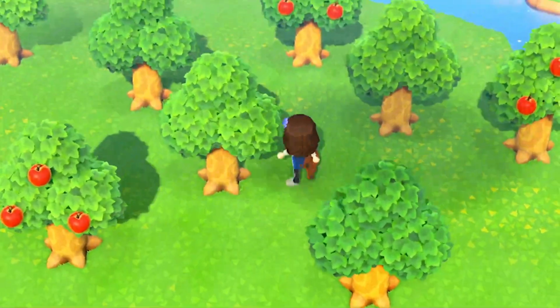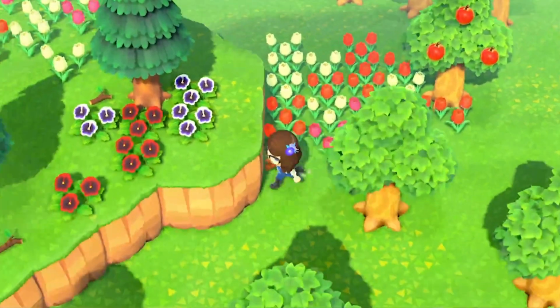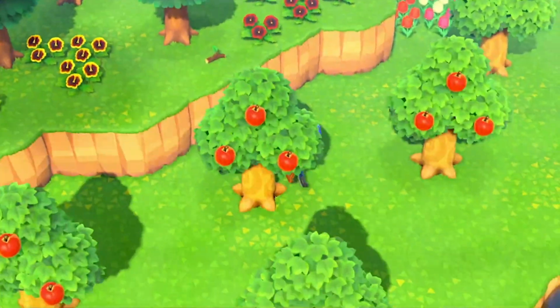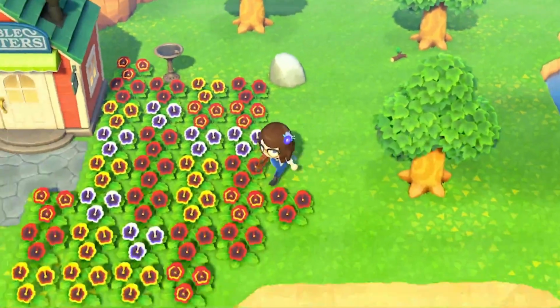There's just a bunch of trees right here. More flowers. Up here, there are more flowers as well. I try to have my island be super flowery because I think they're just so pretty and beautiful.